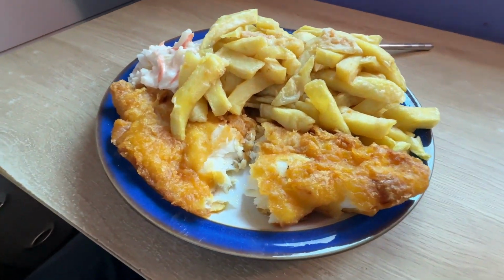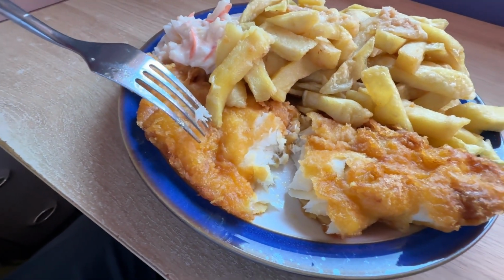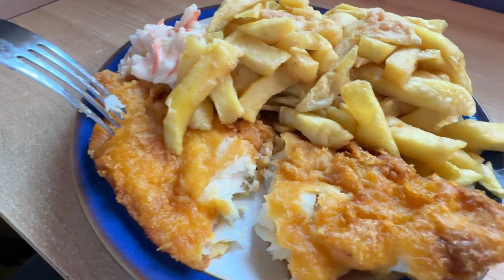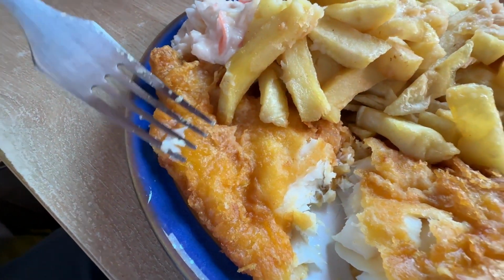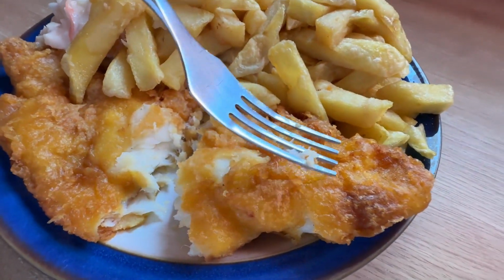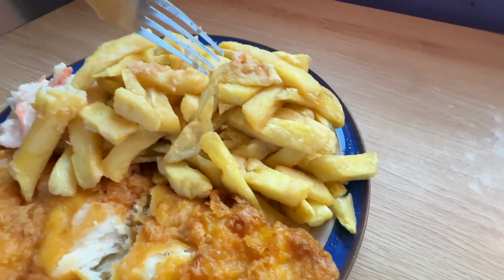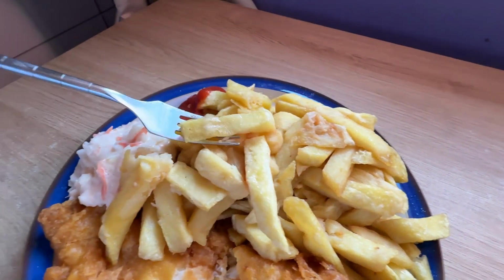So as you can see, we have obviously the cod here and the batter. I know I've put some vinegar on, which perhaps doesn't help. You can perhaps hear it's a slight crunch, not too much. Bit there though. And then we have the chips, although I think they could be new potatoes now, maybe. And then let me just get this up for you.